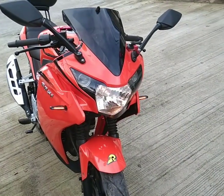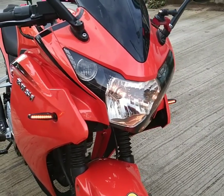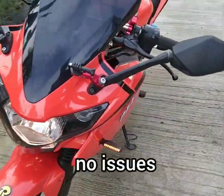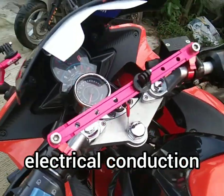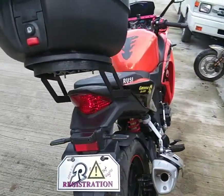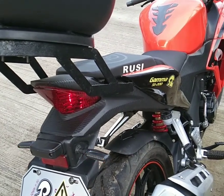So going back to every detail, you can see the electrical, which is working very fine. No issues about its electrical conduction on its light. The front and rear are working perfectly the same.